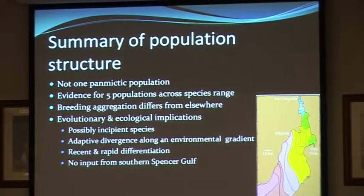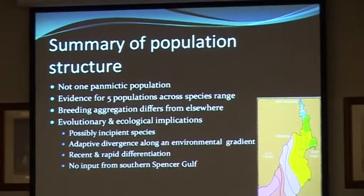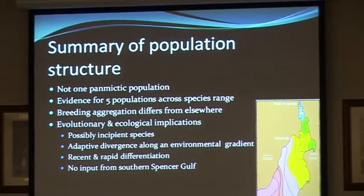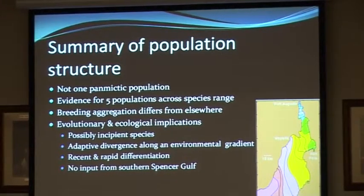We do believe we've got the evidence that the Upper Spencer Gulf population is actually a new species, and it's in the process of speciation. Now, one of the reasons it may have speciated is to do with the strong environmental gradient along the Gulf regions. But whatever the reason is, it's relatively recent and rapid, and again, I'll show you a little bit more information shortly. But of critical importance to any proposed desalination plant is that there's likely to be no input from southern Spencer Gulf populations if there's any damage to this Upper Spencer Gulf one.